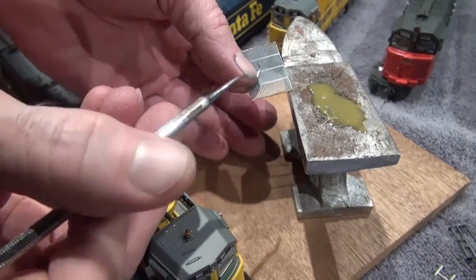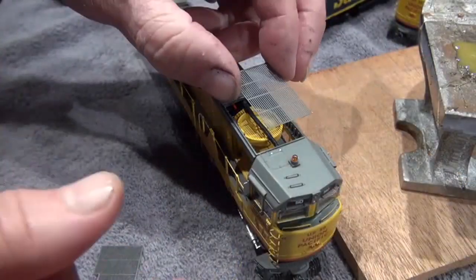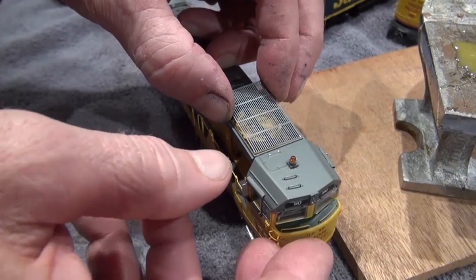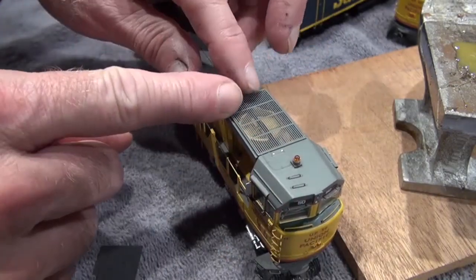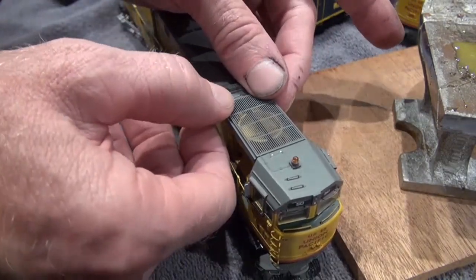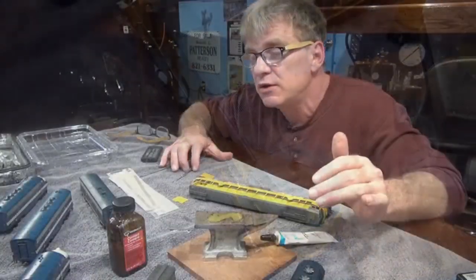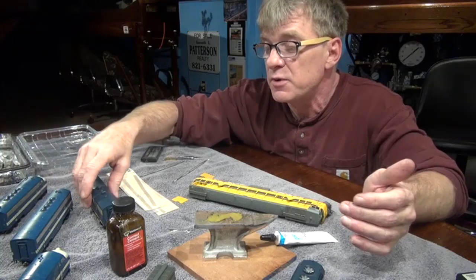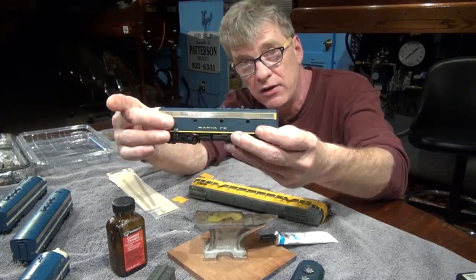But anyway, you work the glue onto the screen and then you put the screen into place, and it just fits perfectly. If you get a little bit on the edge, it's no big deal. This glue rubs right off while it's still wet. And as long as you don't get it inside any of the screen work, it works perfectly, it remains flexible, and allows the screens on your locomotives to remain attached no matter what temperature change the model experiences.